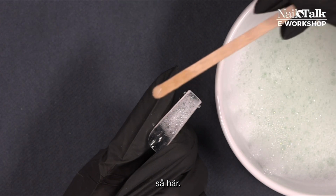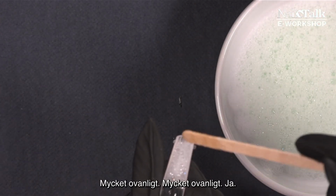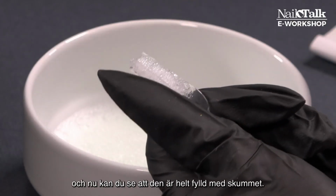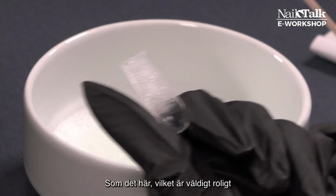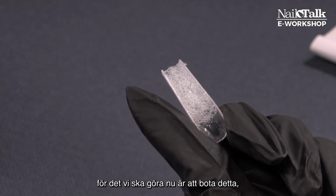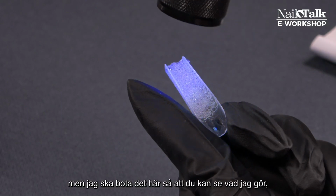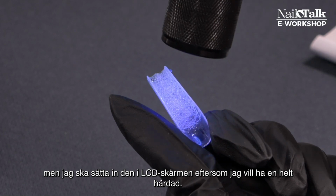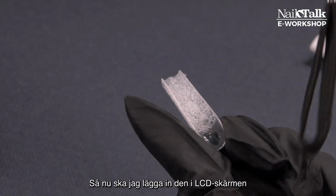Like this. So you have a great filled nail, as you can see. Very unusual. Yeah. And you put it a little bit to the front, and now you can see it's completely filled with the foam. Like this, which is very fun, because what we're going to do now is cure this. But I'm going to cure this so you can see what I'm curing, but I am going to put it into the LED because I want to have a fully cured nail. Yes? So now I'm going to put it in the LED.